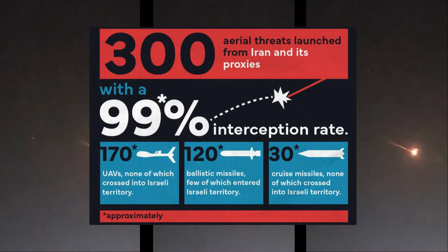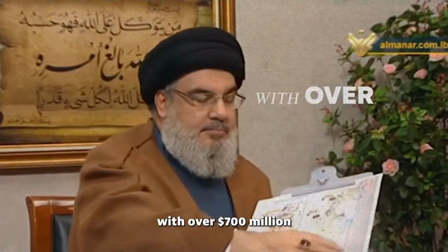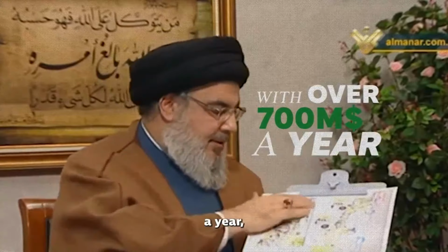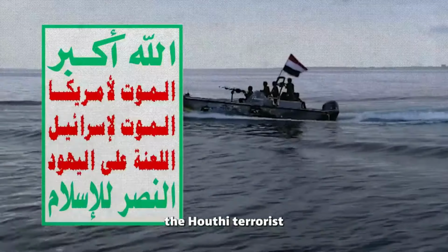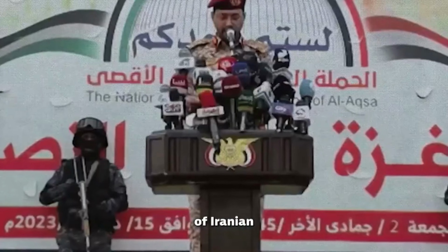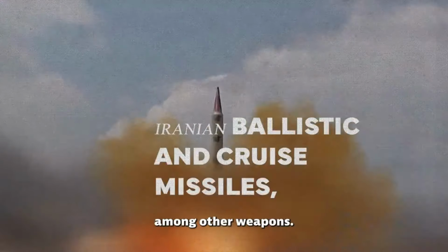30 plus cruise missiles. As per reports, none of the UAV and cruise missiles were able to enter Israel. Only a few ballistic missiles were able to enter into Israel's territory. The Israeli Defense Forces have intercepted and neutralized nearly 99% of aerial threats. Now the question is, how was Israel so successful in intercepting 99% of aerial threats?